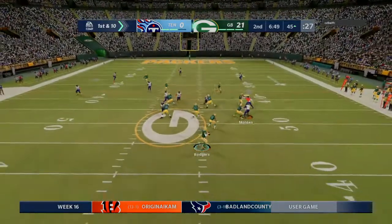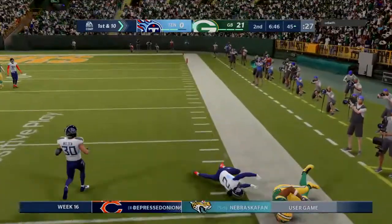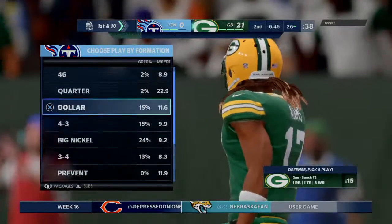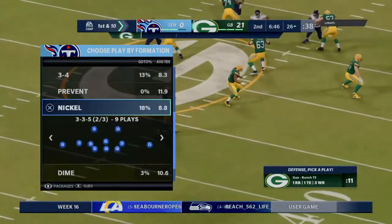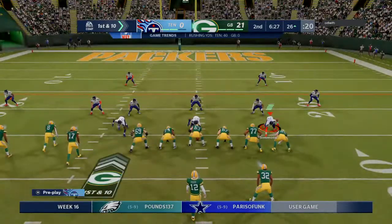Off the play fake to Jones. Here's Rodgers. He's got the first down here inside the 30. And he is out of bounds, but not before he's inside the 30. Right about 20 yards on the pickup. And officially, they'll say it's going to go for 19. 1st and 10 at the 26-yard line.